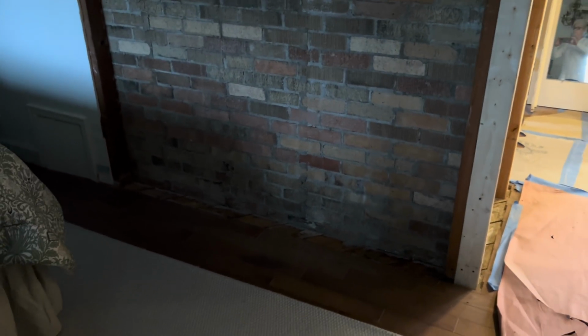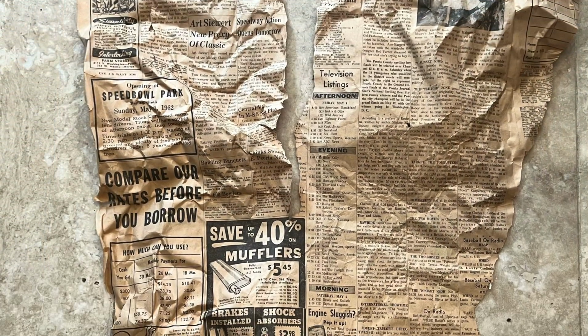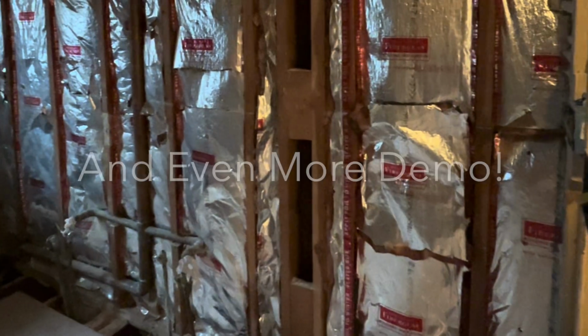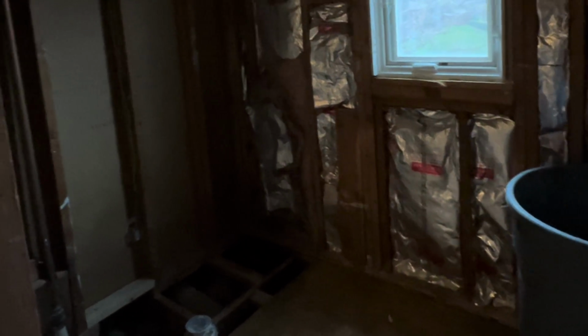I liked the brick so much that I had the drywall covering the chimney on the bedroom side removed too. When you start tearing down walls, you never know what you're going to find. Not only did we find beautiful brick, we also discovered a newspaper page from when the house was built, dated May 4th, 1962. But the demo wasn't done yet. Some of the floorboards under the sink, toilet, and especially under the shower had suffered water damage and had to be removed. So, unexpectedly, this ended up being a complete down-to-the-studs demolition.